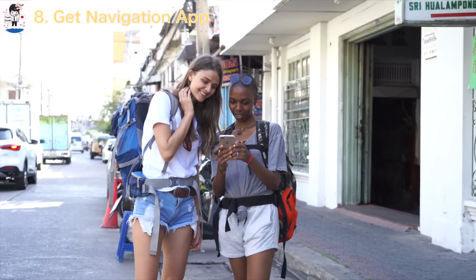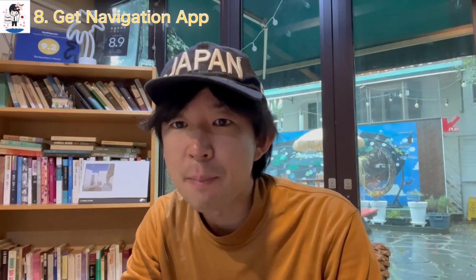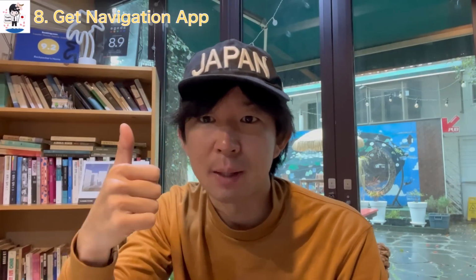My foreign friends who visited Japan relied on Google Maps and Japan Travel during their trips. Using those navigation apps is incredibly easy and convenient, and it will definitely enhance your experience in Japan.